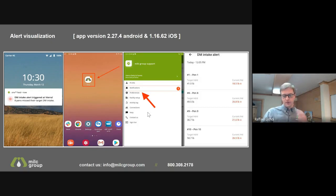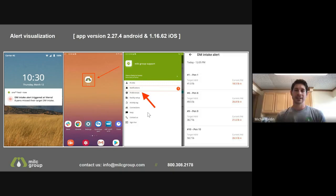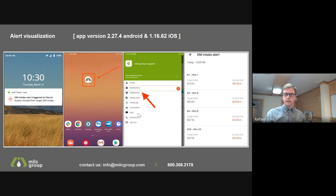But yeah, no, it works on both, and also, you can have as many users on the platform as you want, so you can really send it to whoever should be getting these notifications.